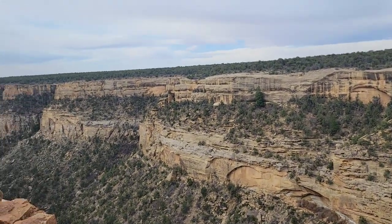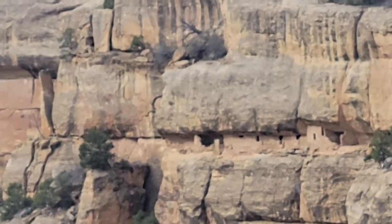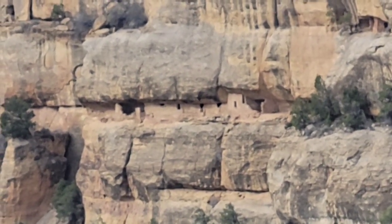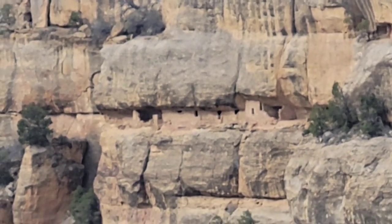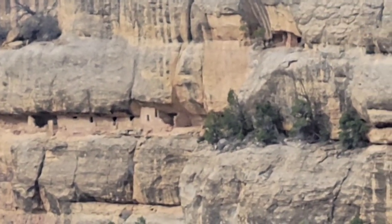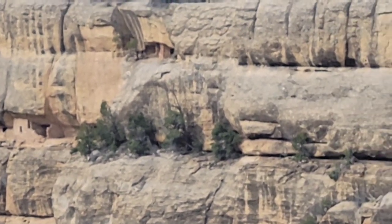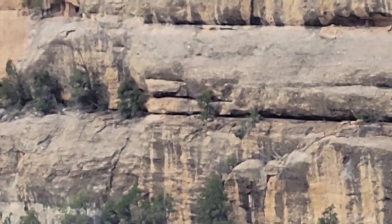All right, so let me see if I can zoom in or something on that house of many windows. That's going to be way down there on that corner. All right, you can see it right there in the center of the screen. That's a long way away. I'm out 12 times. So you can see it right there. Yeah. It makes you wonder how they actually got to those. That is really out there. And it's down in the cliff in that little crease.